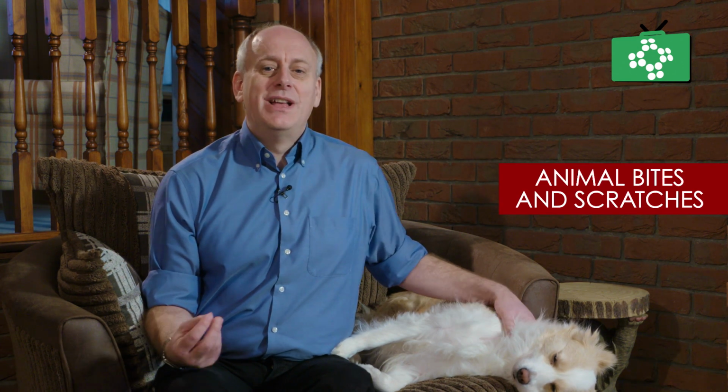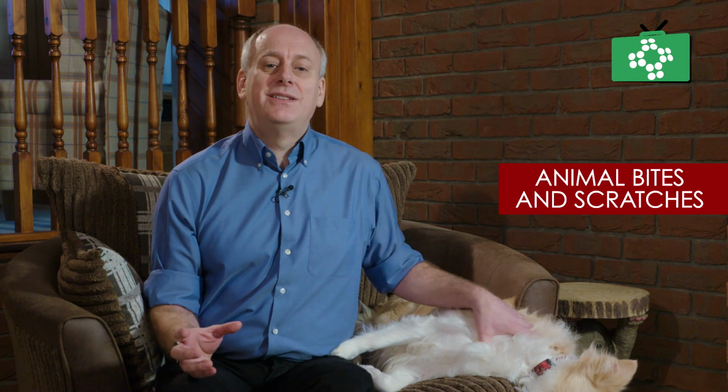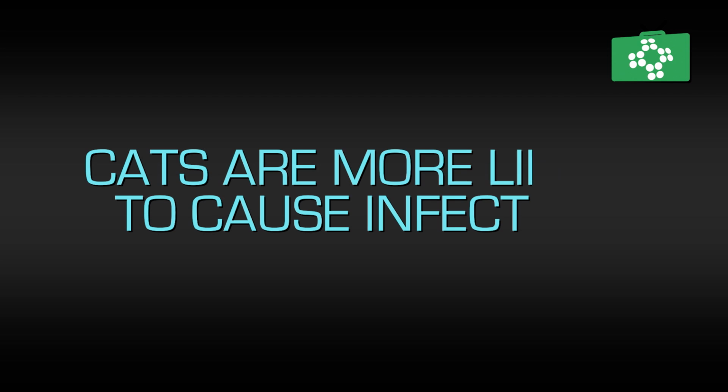Dog bites may look worse simply because their teeth are larger, but cats, with their sharper, more pointed teeth, can penetrate deeply into the tissues. Cat bites are more likely to push bacteria deep into the wound, causing a potentially serious infection and damage to tendons and ligaments. Cat bites and scratches pose different risks, and they can spread bacterial infections called cat scratch disease, or CSD.